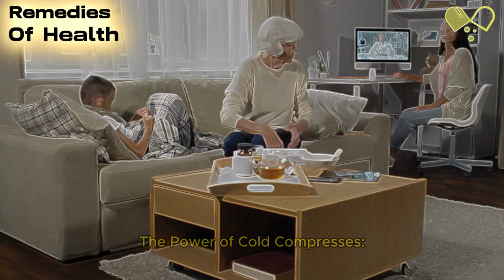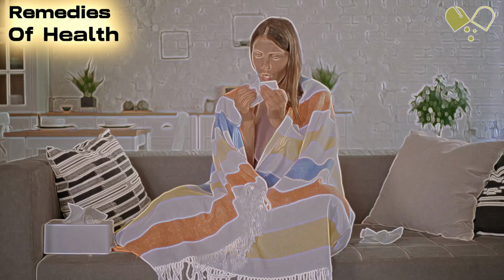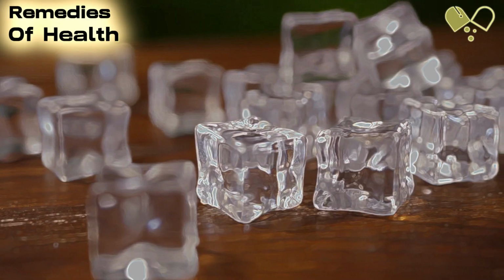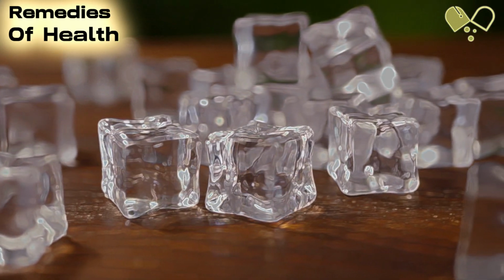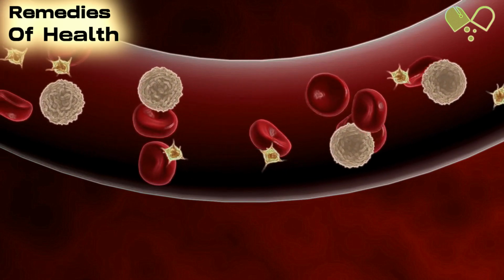Number 10. The power of cold compresses. Cold compresses are an excellent way to reduce toothache-related swelling and inflammation. Simply wrap some ice in a cloth and apply it to the affected area for 15 minutes. The cold will constrict blood vessels and alleviate the pain.